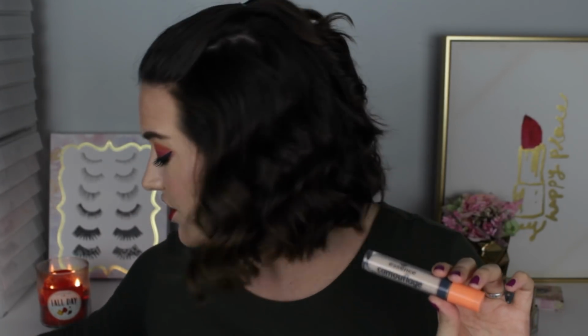Let me see, because Catrice and Essence are sister brands, so they're owned by the same company. So Catrice is the Liquid Camouflage High Coverage Concealer, and Essence is just the Camouflage Full Coverage Concealer. So I wanted to test this one out to see if I liked it just as much as the Catrice, and I do. It is a really, really good concealer.